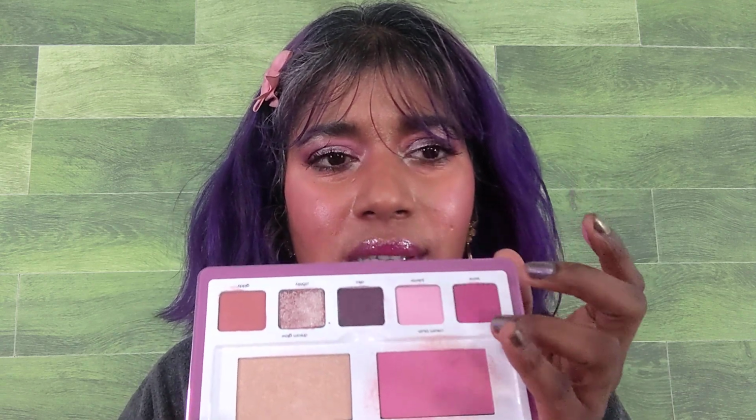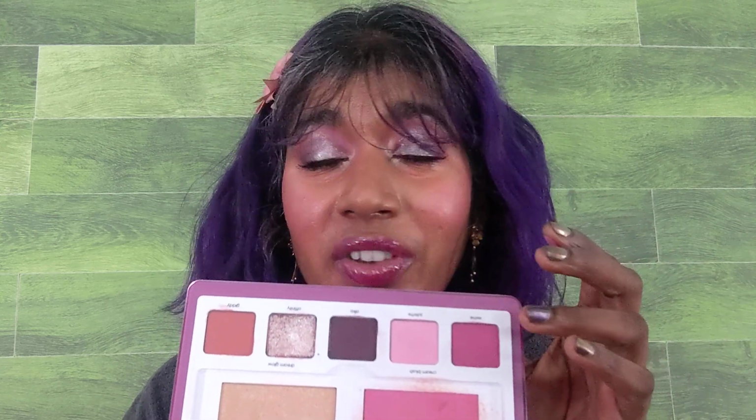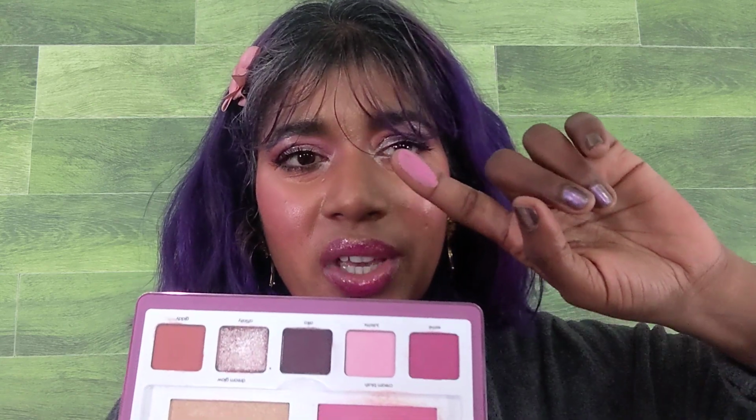Okay, let's talk the blushes, and then I'll quickly do a demonstration. Now I know it looks kind of similar to the magenta, right? I was really expecting this to be like this, and that would have been so fantastic, but unfortunately when you get it on your hand it looks much lighter, and when you swatch it and make it even, look at that, you can see that white base. No, we can't have a white base on the cheeks.